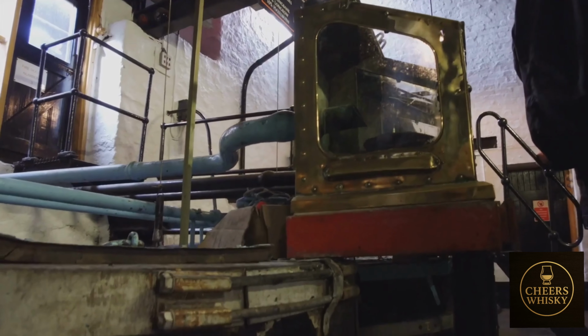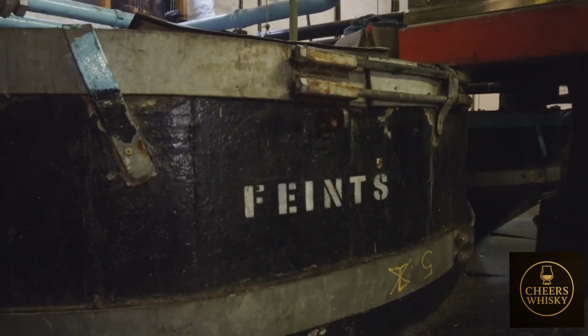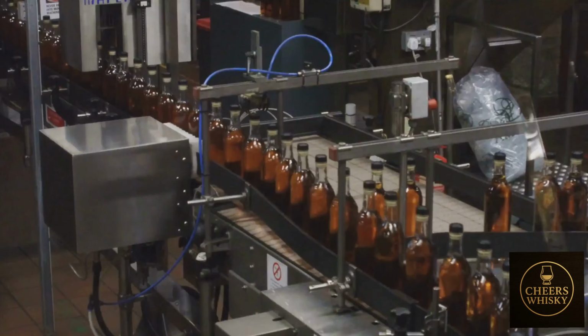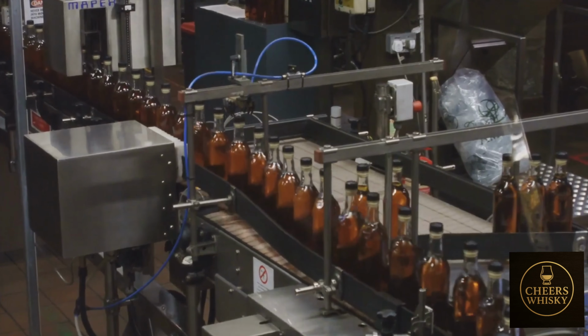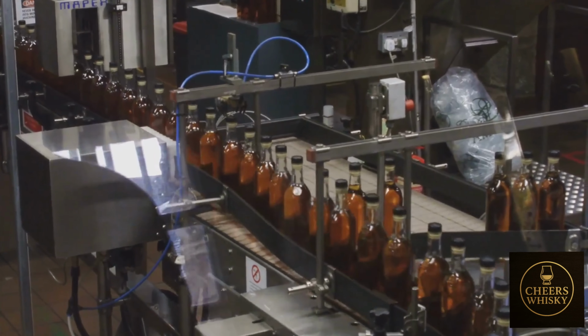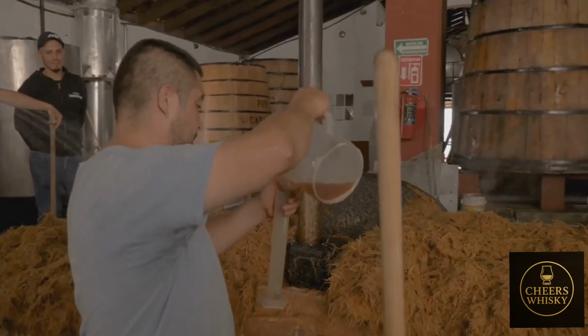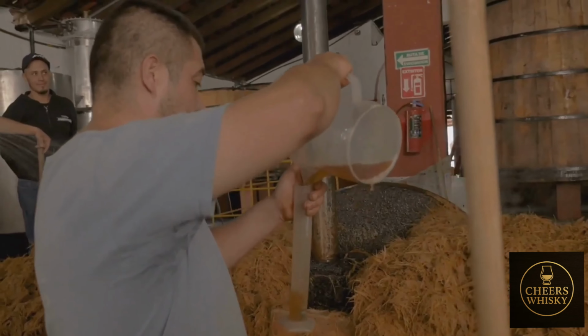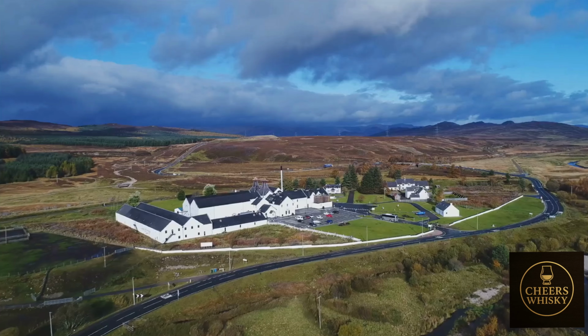Before bottling, the whiskey may be filtered to remove any sediment or particles, and water may be added to adjust the alcohol content. Finally, the whiskey is bottled, labeled, and packaged, ready to be enjoyed by whiskey enthusiasts worldwide. From the selection of barley to the final bottling, every stage of the single malt whiskey making process is imbued with tradition, craftsmanship, and an unwavering commitment to quality.